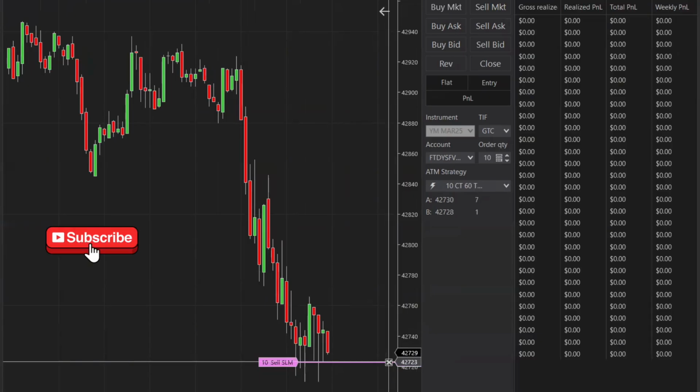I'll be holding this position for about 30 to 60 points with my trailing stop set at 10. So once price hits profit at 10 points, my stop loss will get moved in profit, and I'll try to aim for the 1 to 1, 30, or 1 to 2, 60 points.